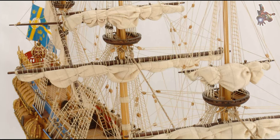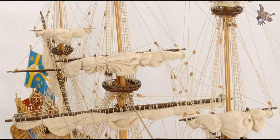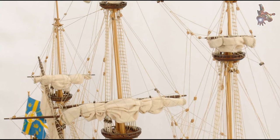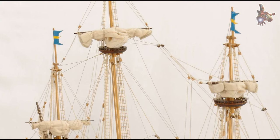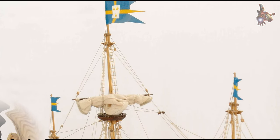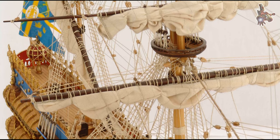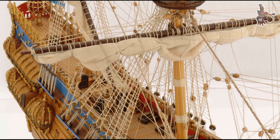It wasn't until the late 1950s that Vasa was rediscovered in a busy shipping lane in Stockholm Harbour. In 1961, the ship was brought to the surface in a remarkable salvage operation, with her hull largely intact after more than three centuries underwater. This recovery marked the beginning of Vasa's transformation from a sunken wreck to a symbol of Sweden's storied maritime history.